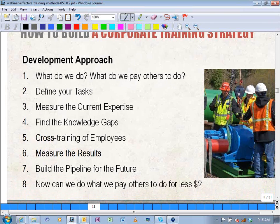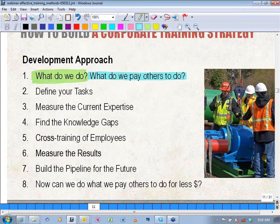So, and the development approach, I think one thing you want to do is to take a look at and identify some of the things. What do we do as a company? Let's just say, I'll go back to Carl's organization at BP. They're in the oil refining business. What do we do and what do we pay others to do? So there is a demarcation, a line in the sand, right there.